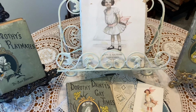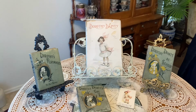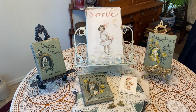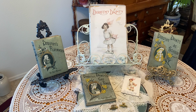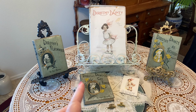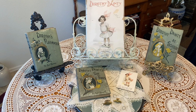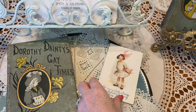And what they did to help with their sales, because the bows and the sashes were all the rage, you know, when you make something up for your product, I'm sure you all know what I'm talking about. Some sort of scheme to help sell your product. Well, Dorothy Dainty was invented, and this is a postcard.